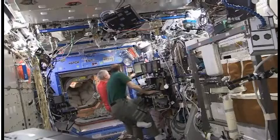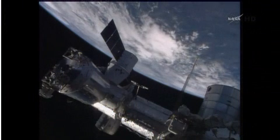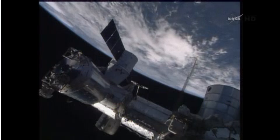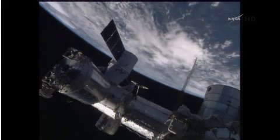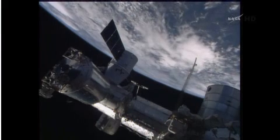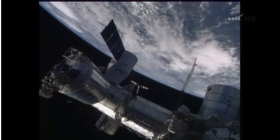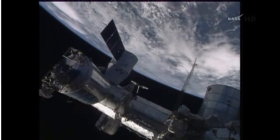And the Dragon is now officially berthed to the International Space Station. That took place at 9:06 a.m. Central, while the station and Dragon were 260 miles above Brazil. Again, the Dragon is now berthed to the Earth-facing port of the station's Harmony node, bringing with it 3,500 pounds of hardware and equipment, including 150 science experiments that cover subjects ranging from plant growth in space to human immune system function, Earth observation, protein crystal growth, and plant biology, as well as legs for the station's Robonaut 2. All that being delivered on board SpaceX Dragon 3, which is officially berthed at 9:06 a.m. Central Time while traveling 260 miles above Brazil.